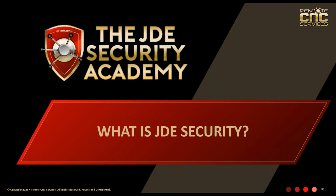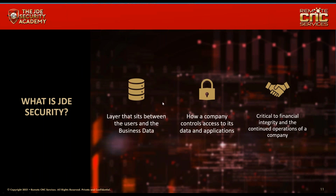So what is JD Edwards Security? It is pervasive. It is a layer that sits between your users and the business data. It's how you control access to all of the data in your system, as well as all of the applications in your system. And it is critical to financial integrity of all of your data.